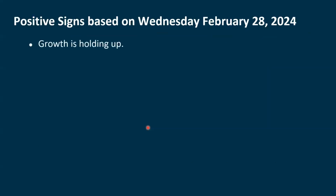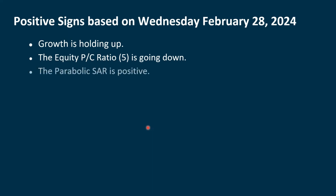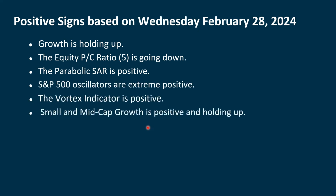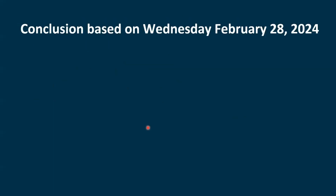On the positive side, for right now, growth is holding up. And I went through those charts, and it's not really going in with any gangbuster strength, but it's still hanging in there. The equity put call ratio, I've switched that over to the positive side here. It's now starting to go down. The parabolic SAR is positive. The oscillators are really positive, but pretty much chopping sideways. The vortex is positive. Small and mid cap growth is positive. The financial sector is positive.